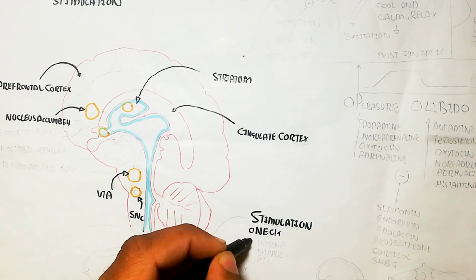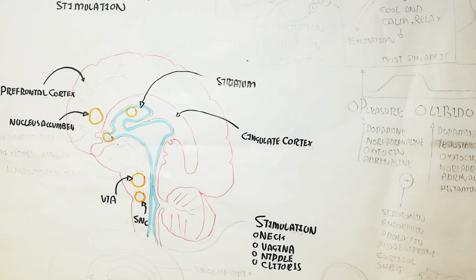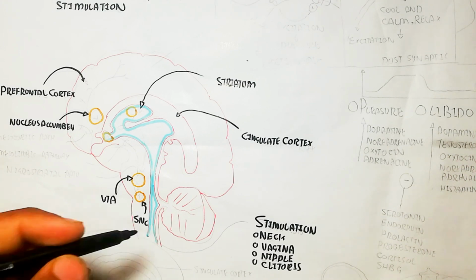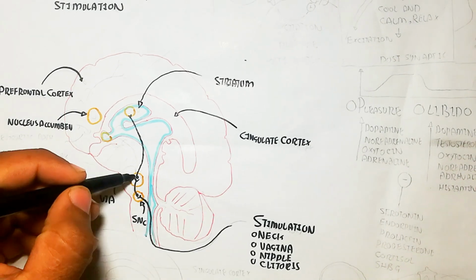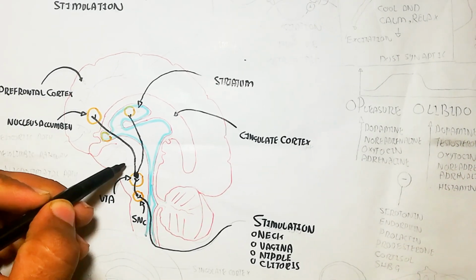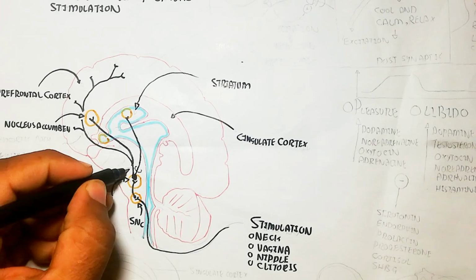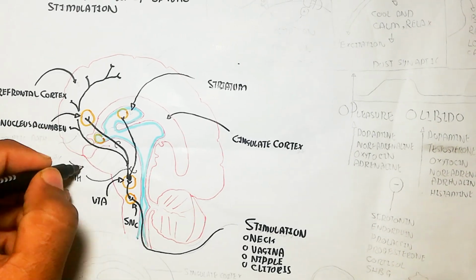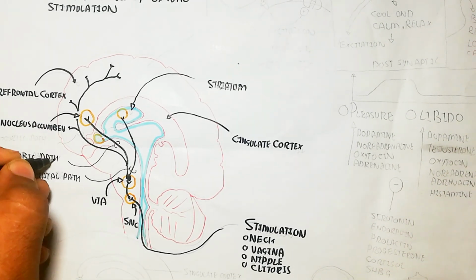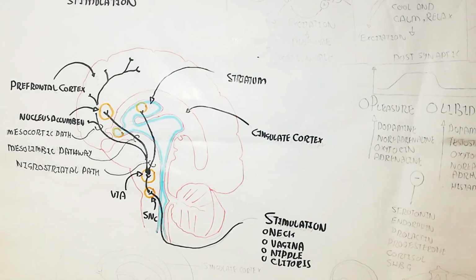Let's understand the stimulation, which can be the neck, vagina, nipple, clitoris or other parts of the body. The stimulation will lead to the first afferent nerve, then the S and C ganglion, where the synapse will occur, leading to the VTA that transmits the signal throughout the brain where needed, like the prefrontal cortex and nucleus accumbens. Basically, it is the mesocortical path, while the mesolimbic path will transmit to the nucleus accumbens, and the mesocortical path is basically the prefrontal cortex, while the striatum will get the signal from the nigrostriatal path.